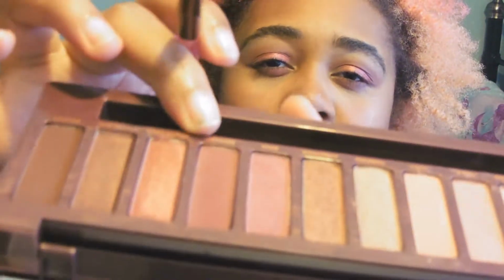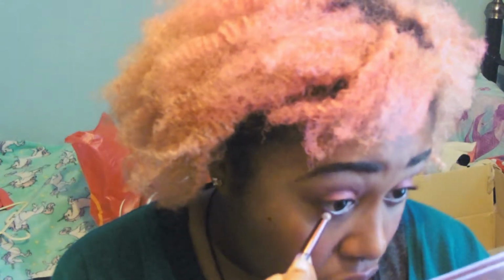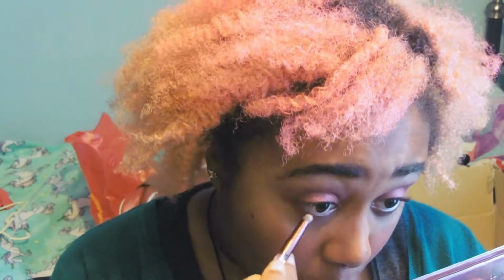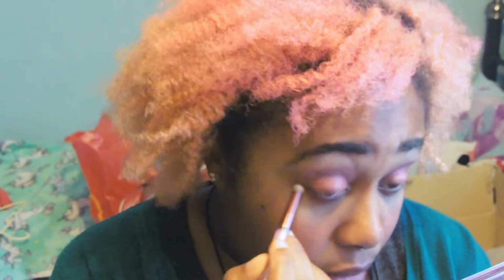But yeah, I'm going to go in with Devilish, which is this deeper brownish purpley shade, and I'm going to sort of stamp that on the outside. Oh, it does try to drift into the eye, so be careful. Maybe blow it off or tap it off or whatever. That sounded really weird. I don't tend to tap off my products, so I am typically more prone to getting fallout, but that's just me. And if I do tap it back out, I tap it back into the pan so I still use it, which I think I mentioned earlier in some way.